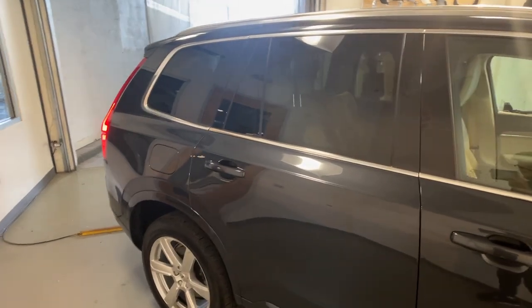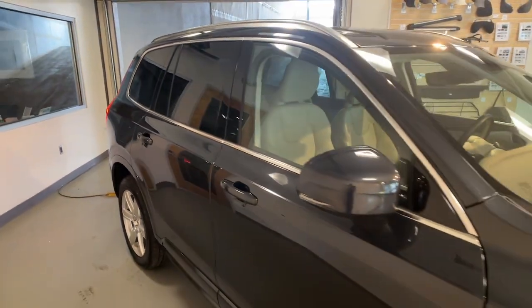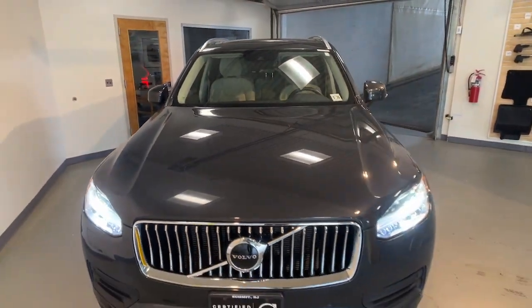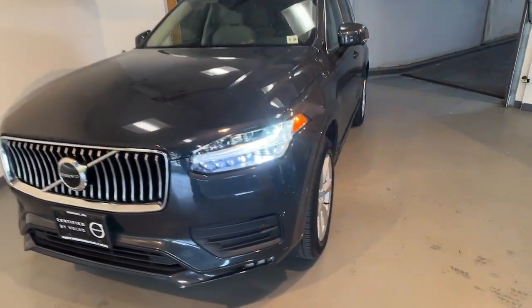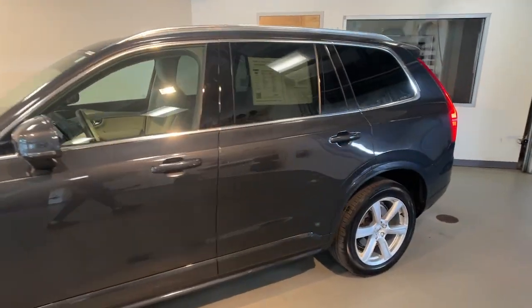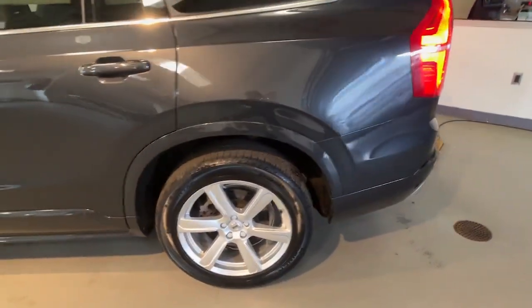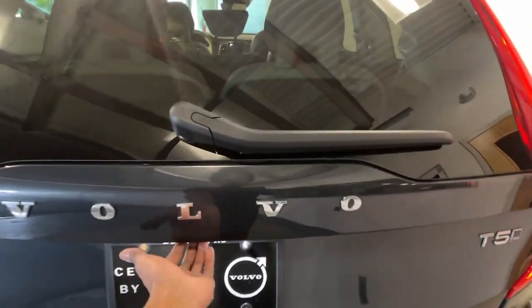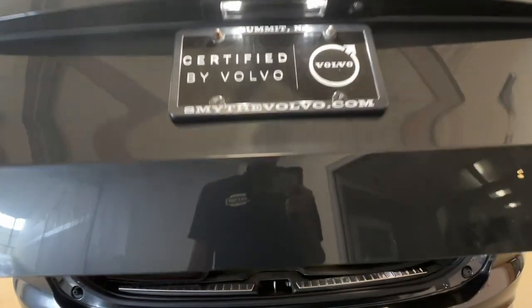Looking for your dream car? It could be the 2021 Volvo XC90. This vehicle is an outstanding buy with fewer than 35,000 miles on the odometer. This sleekly styled XC90 delivers peace of mind, powerful performance, and contemporary panache. Make the most of your family adventures in this beautifully designed and built SUV.